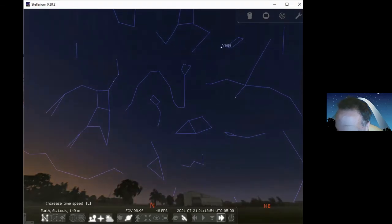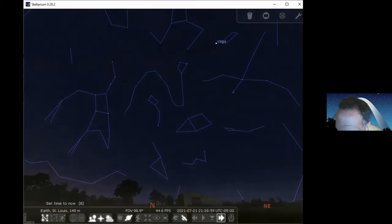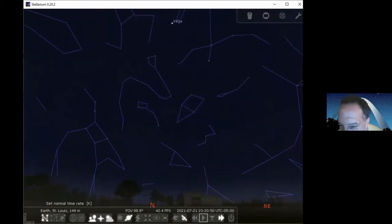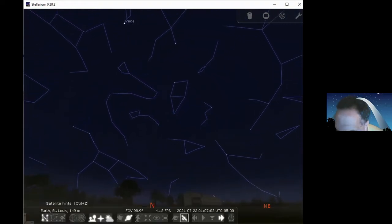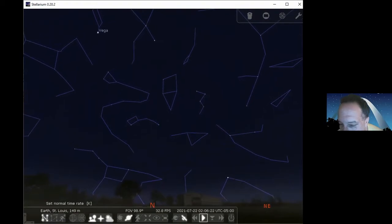Right now we're about 9:15 St. Louis time. I'm going to speed it up a little. There we go, give you an idea. As the night wears on, the Big Dipper drops, Cassiopeia rises, but notice they're on opposite sides of the North Star from each other. So this is a really good way to illustrate how the sky works, how Earth's rotation takes place. Right now we're looking at 2:06 in the morning.